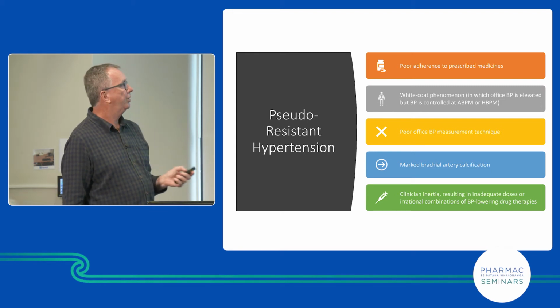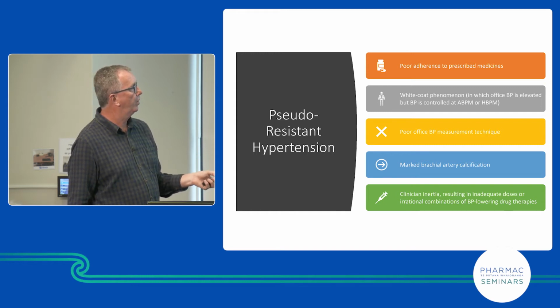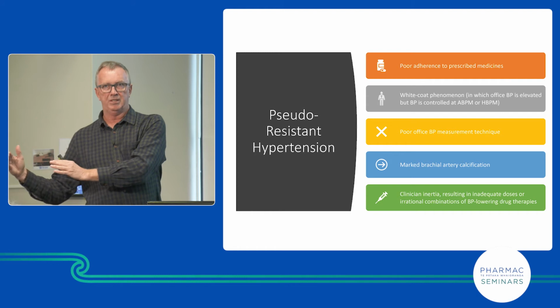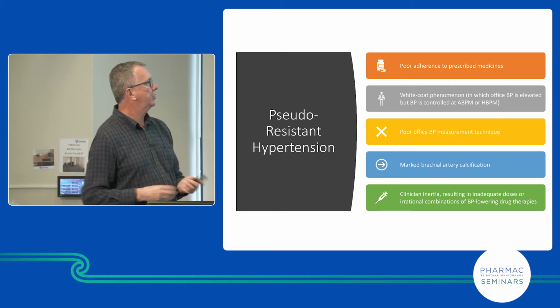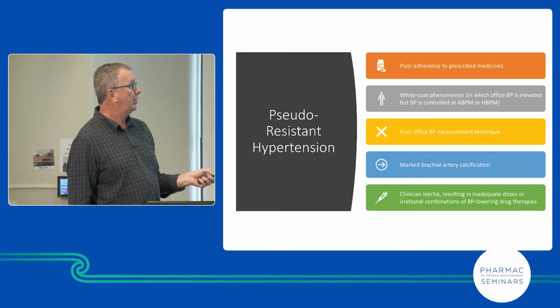Pseudo-resistant blood pressure, that's the definition of it. Poor adherence, white coats, these are what we should be thinking. So these are what we should exclude before saying someone has resistant hypertension, not pseudo-resistant hypertension. So look at adherence, the white coat effect. You mentioned this earlier, Bruce.